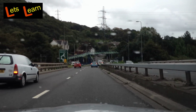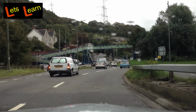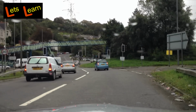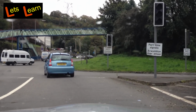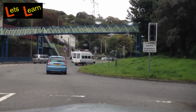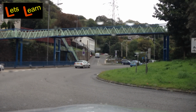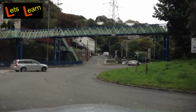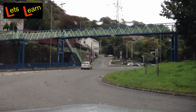As we head towards the roundabout, mirrors, then signal right. Look early to your right and adjust speed if necessary. As we enter the roundabout, we will position towards the centre. There is a line that starts near the centre of the roundabout. We will cross this line and position it to the left of our car.